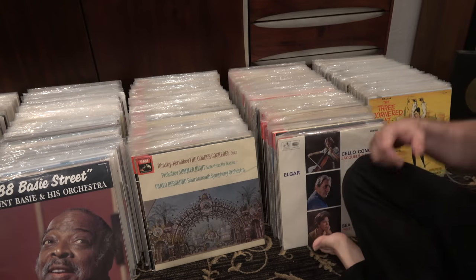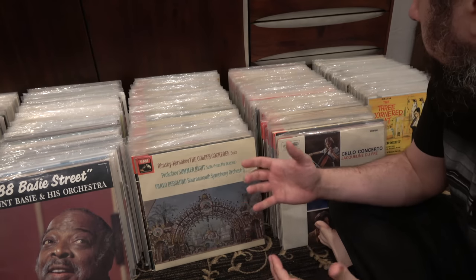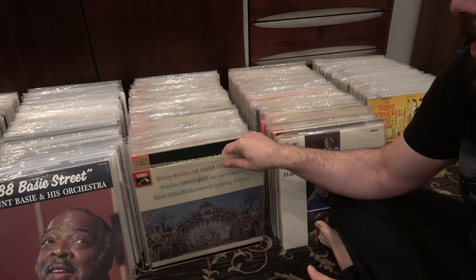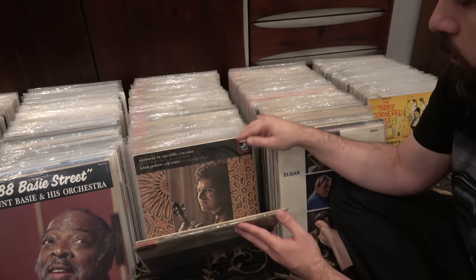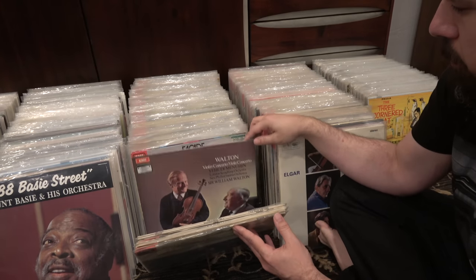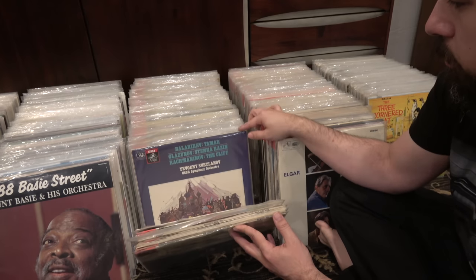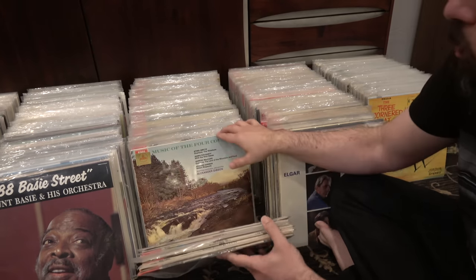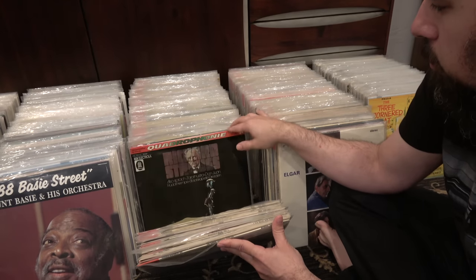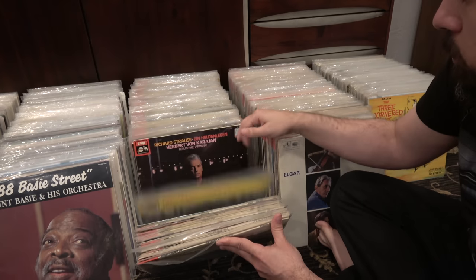This is a pretty solid collection musically. This EMI stuff, really high quality, well recorded. Not a lot of heavy hitters in this. I'm just going to kind of quickly skim. A lot of these were bought directly out of the United Kingdom. You could see the shops, and I didn't organize these yet. Some of this stuff you're seeing coming up, I've spent some time and organized.